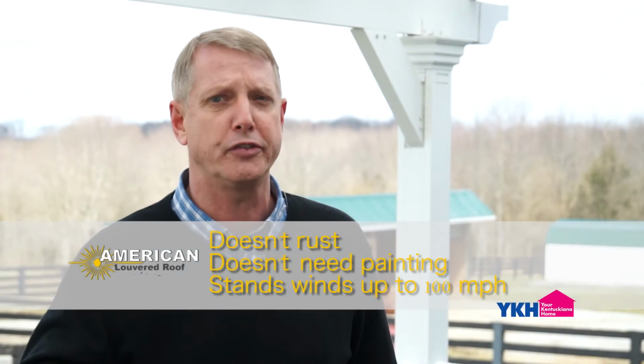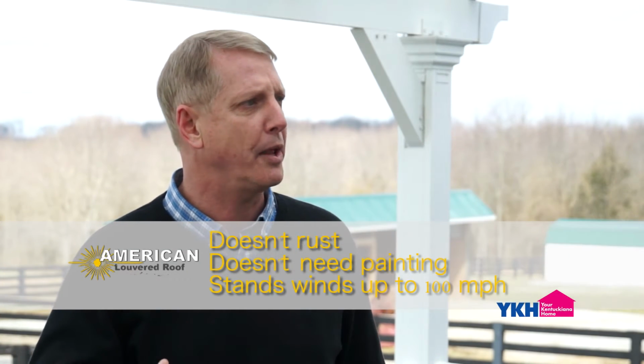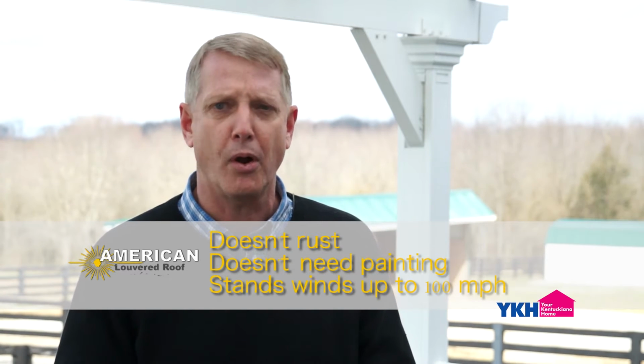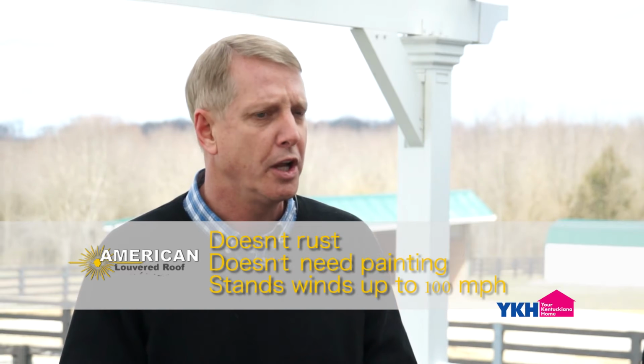Again, it's engineered and installed to withstand winds well over 100 miles an hour. So, 10 years from now, because the wind isn't going to do a number on it and the sun won't fade it much, it's going to look much the same as it did from day one. There's not too many products I think you could say that about.